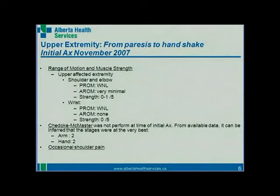The Chedoke-McMaster was not performed at the time, but from the initial assessment, I can say that at the very best, the arm was at 2 and the hand was at 2 as well. But that's the very best. And the client did experience some occasional shoulder pain at the time.